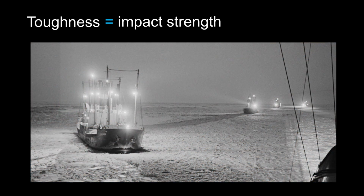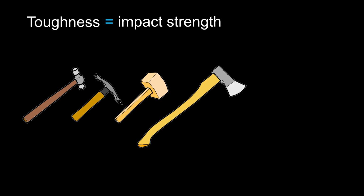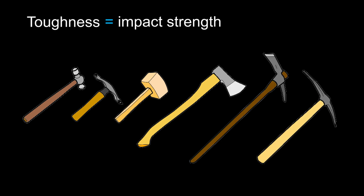Traditionally, Russian and European ships that were built for Arctic waters often used Australian ironbark sheathing in the hull to help break up the pack ice without overstressing the other structural members. Tool handles, particularly those used in hammers, axes, and picks, also need high impact strength to resist cracking or splitting when they're subjected to a shock load.